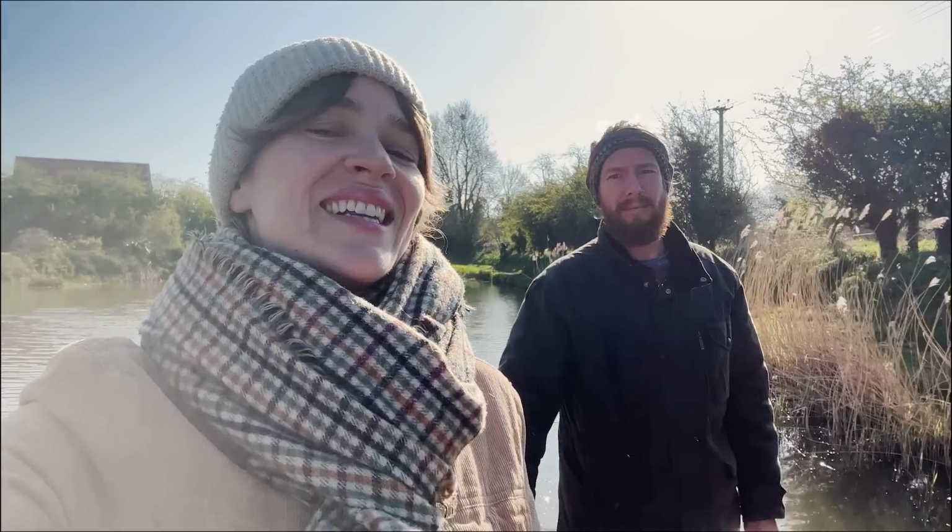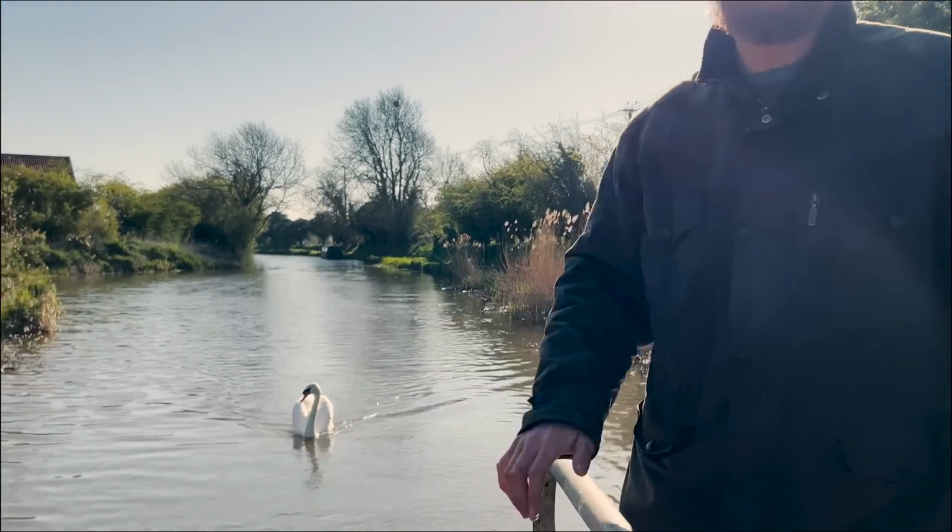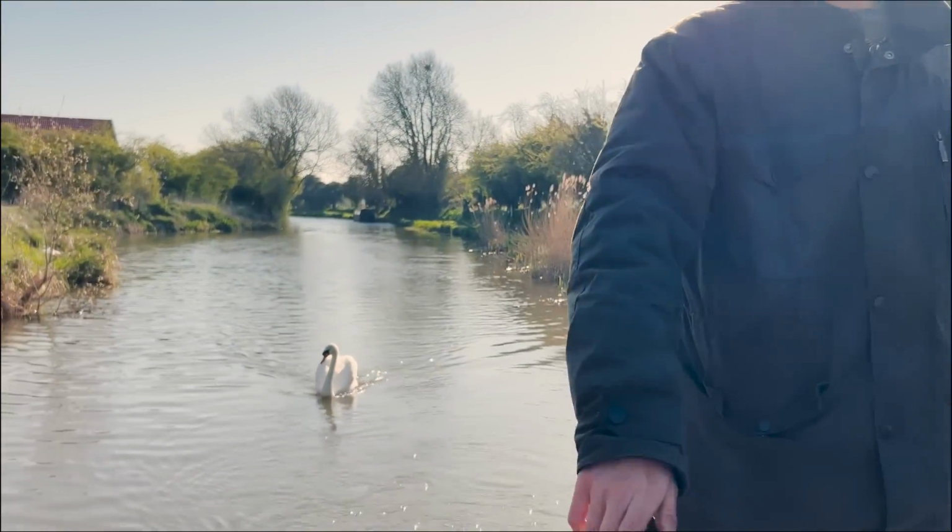We're going to pull in, get the boat blacked, and whilst the guys over there are giving it a blacking, we are going to be doing some bits and bobs on the boat that's super overdue. So it should be a pretty productive weekend. Look at this one. He's following, he wants some food.